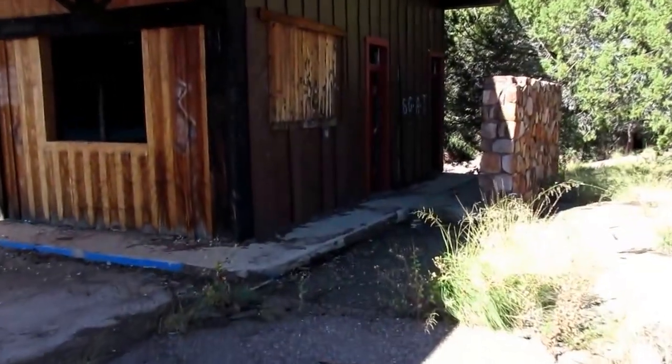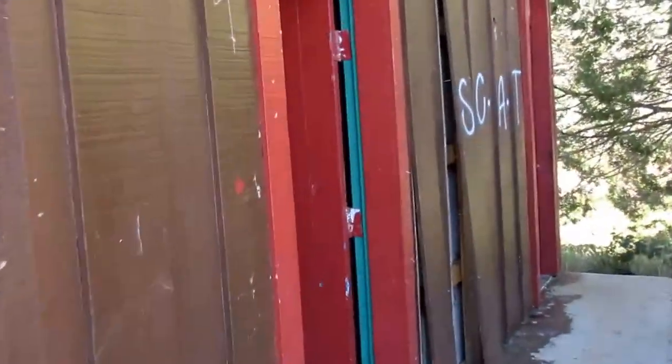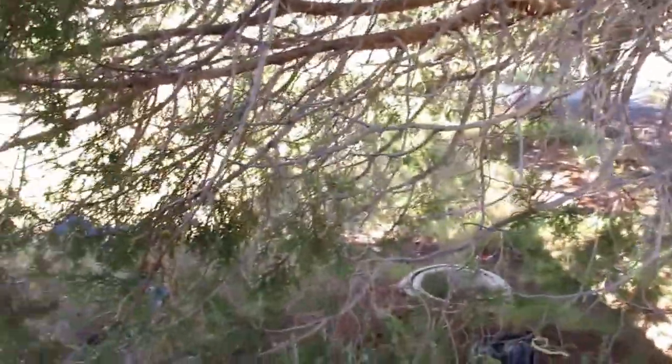That's a pretty small area. Could have been the bathroom. Yep, the storage area, maintenance area. Something digging. It's back here. Here's the bathrooms. Men's and women's. Yep, that is disgusting. Somebody forgot to flush. God, people are pigs. That's it for the service station.